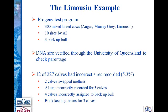Obviously, they went through and collected the pedigree information as per the standard process, but then because this was really a progeny test program, they wanted to go in and make sure that the sire information they'd collected was accurate. So there was DNA information collected on all those calves, and they were actually sire verified through the University of Queensland to check that parentage information which had been recorded. And what they actually found was that of the 227 calves that were on the ground, and we started with 300 cows, there were 12 calves whose sire information didn't match up between the DNA and what had been noted down through the normal course of recording.